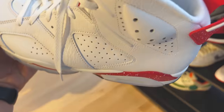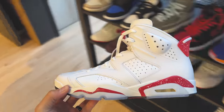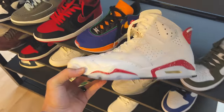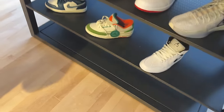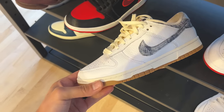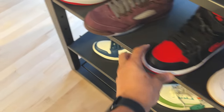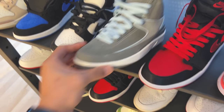This looks like it might be my size. Oh no, it's a 10 and a half. I was about to say, I'd have had the cop. You know I love me some sixes. They got the red Oreo sixes up in here. Okay, okay. What else they got up over here? One low, some dunks, satins, burgundies, more stuff. Okay, okay. Some solid options. I ain't mad at it.